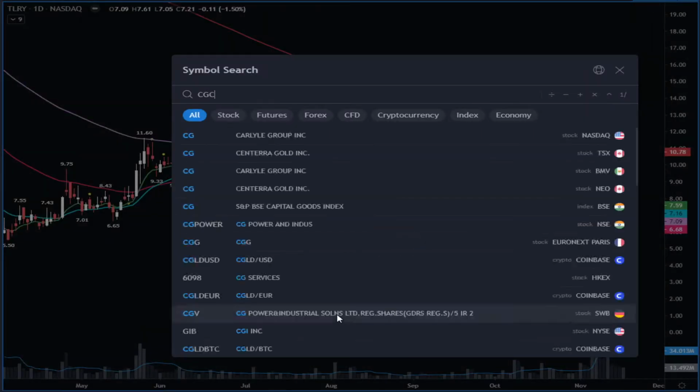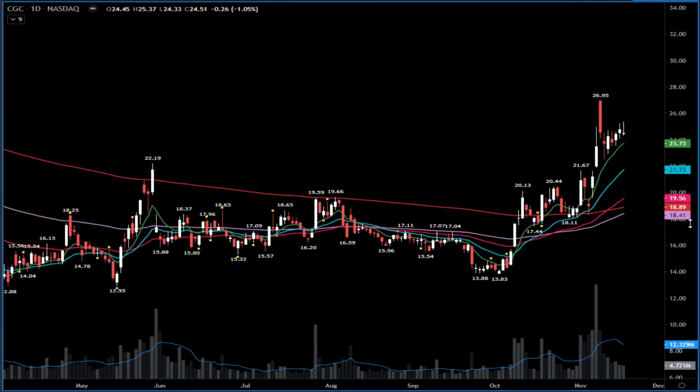Let's look for another one, CGC. Exactly the same thing, very nice upside. It recovered the 200-day moving average and broke higher above $22, hitting 26.95. Now what? Now the stock keeps holding above the 8-day moving average. So while it's above the 8-day moving average, keep looking for possible upside.